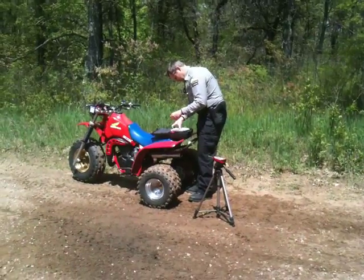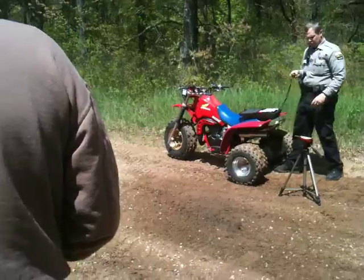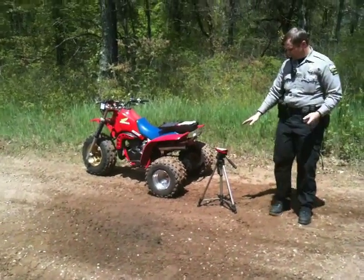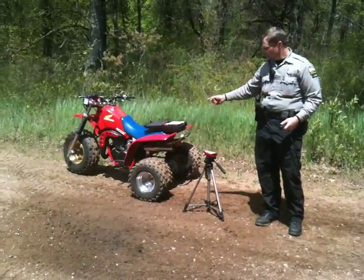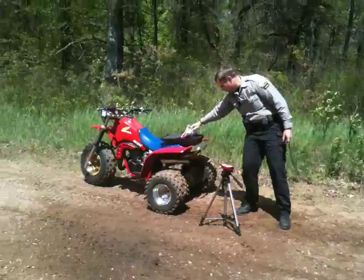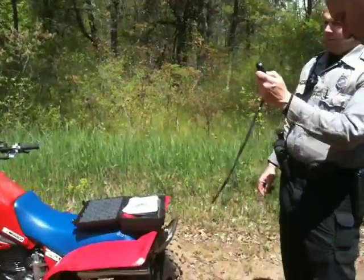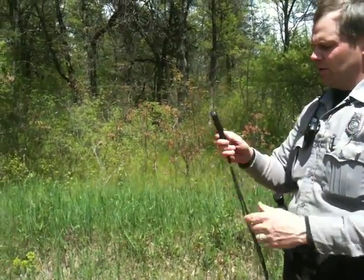So it should be anything over 114? No. Give or take half. It does a self-test at 114, and then I use the calibrator to make sure that it is that. This sends out a frequency of 114, and it should read 114 on here, which it did. Okay. So that just calibrates it, making sure that it's working right.